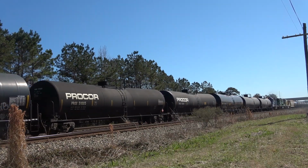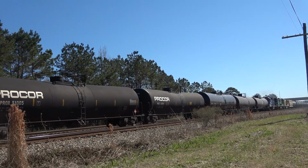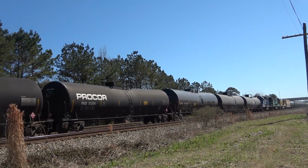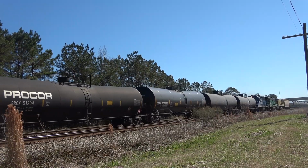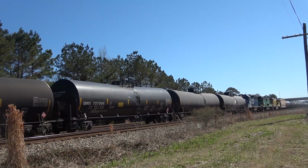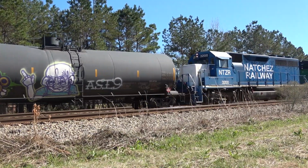In 1906, the route was built by the Natchez and Eastern Railway from Natchez to here in Brookhaven. Three years later, the Mississippi Central would acquire them. During the 1920s, the Mississippi Central would form the Natchez route service. Trains would run from Natchez to Mobile, Alabama.